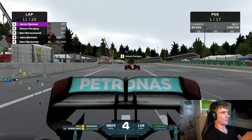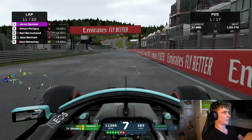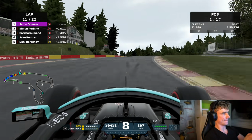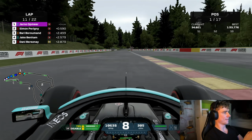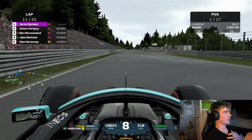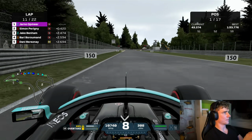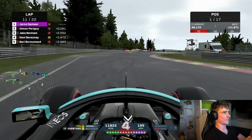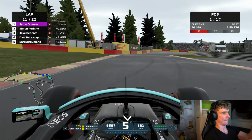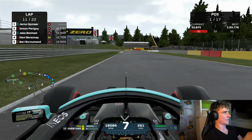As you can see there, coming out of the pits, me and Simon are clear of everyone, but Jake Benham has gone from basically P8 to P4 now, and is attacking Barry Burmont for that final podium position. We're going to try and pull along Simon. Jake going for it on Barry? We can battle it out later on, because a 1v1 is always easier than a 1v2 or 1v3 in the last few laps, of course. So both me and Simon are going to work together here and try to maximize our position.